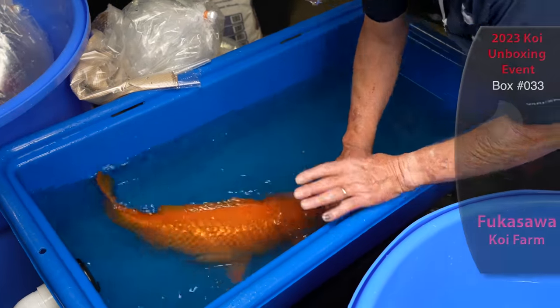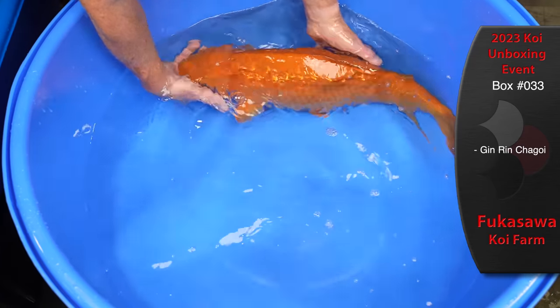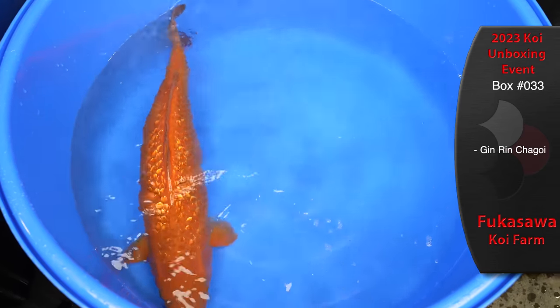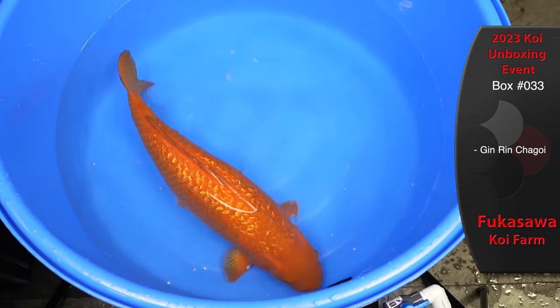Now we have a 26-inch female Ginrin Chagoi. Now these fish have become super popular because they're known to be very friendly, they're big eaters, and with a little training, they will encourage all the other fish to come up and eat right out of your hand.